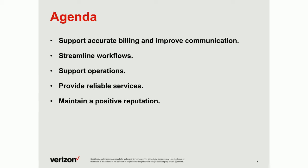The 5 areas that we will cover today will focus on the following: supporting accurate billing information and improving communication from your drivers to the management and also to your customers, while also looking at streamlining workflows, supporting your operations, providing reliable services, and some may say the most important, maintaining a positive company reputation. After the call, we'll have a brief question and answer, followed by some contact information if you have some additional questions for follow-up.